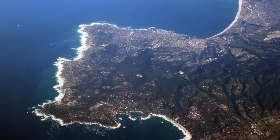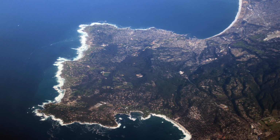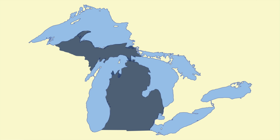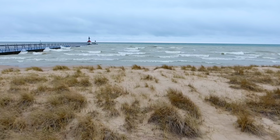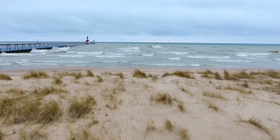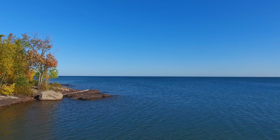A peninsula, by the way, is a piece of land almost entirely surrounded by water. It just, you know, sticks out there. Now, Michigan's peninsulas are surrounded by 3 of the 5 Great Lakes, the largest group of freshwater lakes on the planet. Are you thirsty? 21% of all the world's fresh water is in them.